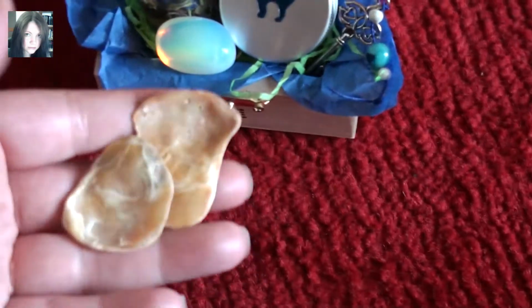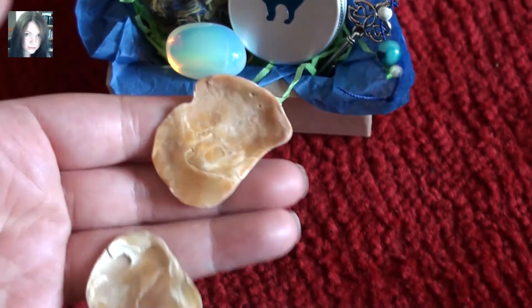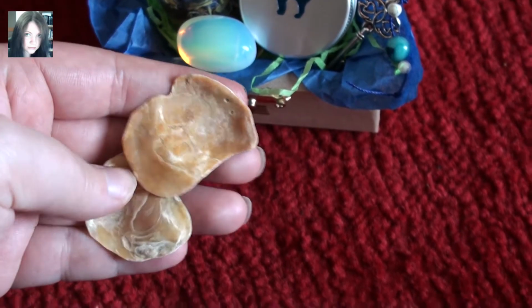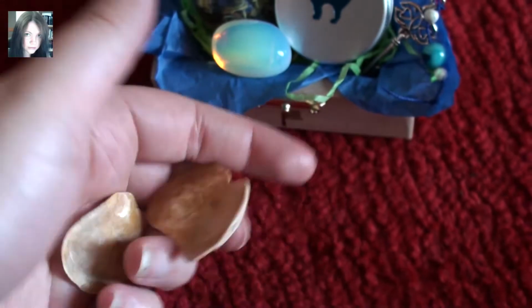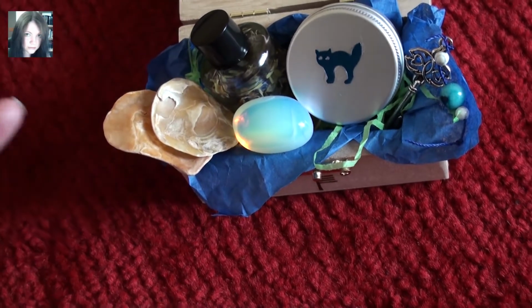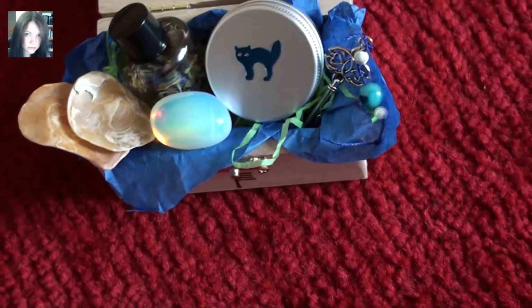Then I have two wildcrafted shells from the English seaside. They're slightly different to the other ones, and I tend to think of these as being goddess shells. There's something about them that make me think goddess shell. And I had a couple of those spare, and I just love how they go into the set and they stand out from it.